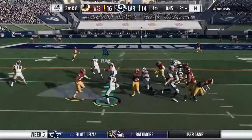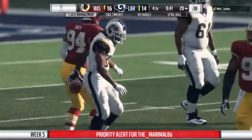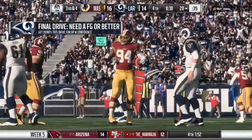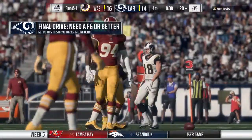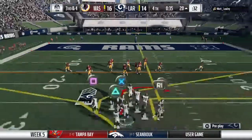They'll run it now out of the gun. And able to push his way forward here for a good little gain. 4 yards on the pickup there as it'll leave him with a 3rd and about 4 more for a 1st. And now the offense operates in the red zone.